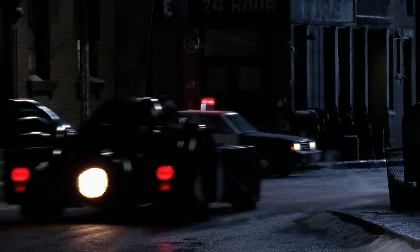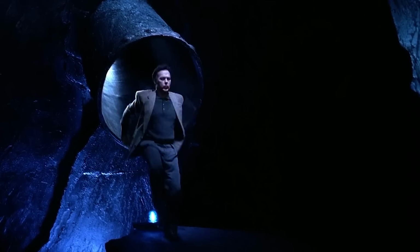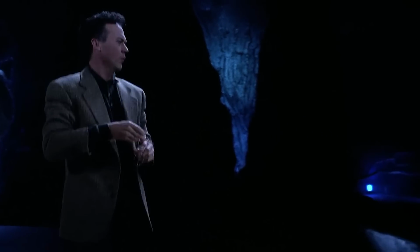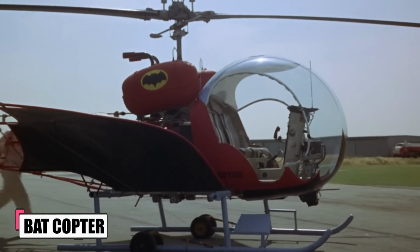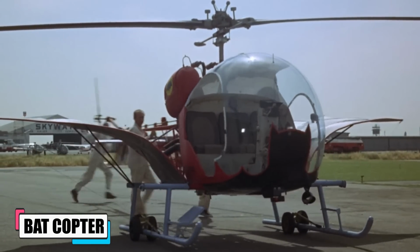The Bat Missile is used by Batman to make a speedy escape from the Gotham City Police Department officers that were chasing him. He escapes to the Batcave after he drives the Bat Missile through a narrow opening that the cops could not get through. Batcopter. Well, now it is time for the Bat-themed helicopter to make an appearance.